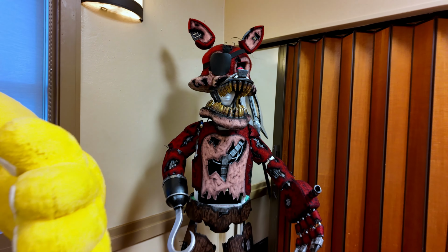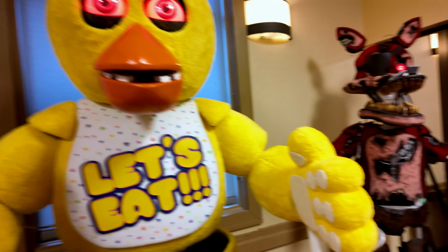Out of all the characters in Five Nights at Freddy's, do you have a favorite? For the longest time, it was Foxy of any version. I just loved what they did with him in every single game. He was always so scary, like his huge mouth, his huge teeth. All that was terrifying to me. And Foxy, for a while, was my favorite. And he still is, don't get me wrong.